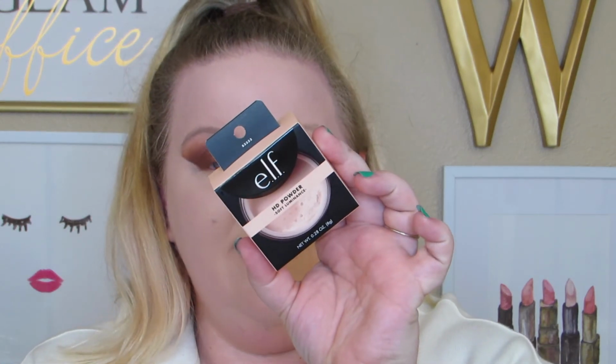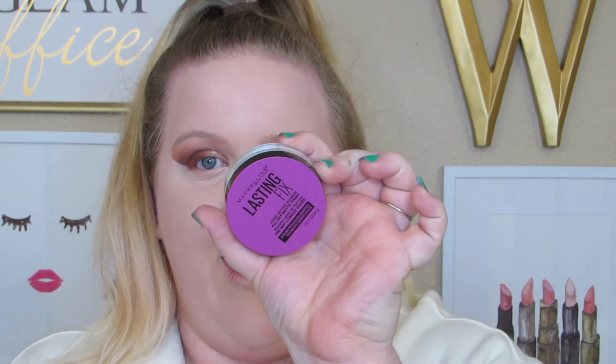The other one is the HD powder in Soft Luminance. This says high definition loose powder creates soft focus effect on the skin, helps mask fine lines and imperfection for radiant looking complexion. And then the other one is the Maybelline Lasting Fix Loose Setting Powder in an all day matte finish. So I think I want to try out the e.l.f. ones maybe under my eyes and then use the Maybelline one on my face.